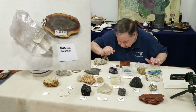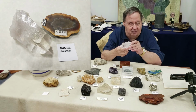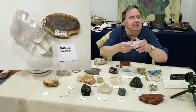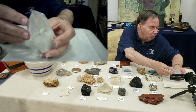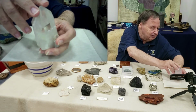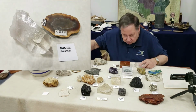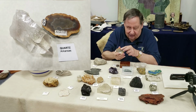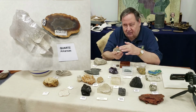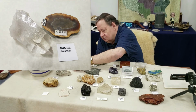Other common minerals that they found were things like quartz. Quartz is the most common mineral you'll find, and it's very hard. It will scratch glass, and usually forms six-sided crystals like this. It comes in a variety of colors and also various bands. This is a piece of agate. It has bands showing the different colors of quartz.